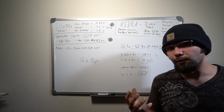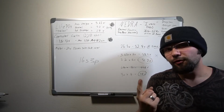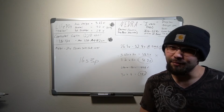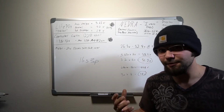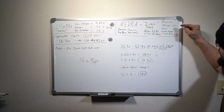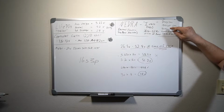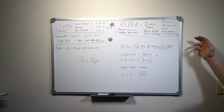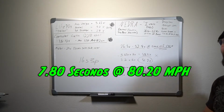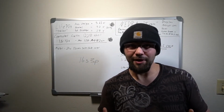They have three different groups that you can be within your class. The first one is a stock vehicle, the second is a modified vehicle, and the third is a purpose-built vehicle, or a drag racing specific vehicle. Since I'm building this mini bike for drag racing, I'm going to be in the drag race motorcycle class. We're going to be competing in the eighth mile. The current world record for my class and grouping is 7.8 seconds at 80.2 miles an hour. So that's what we're trying to beat.